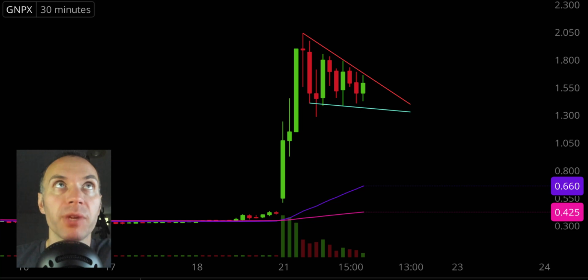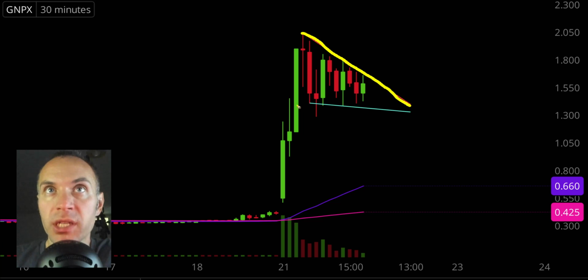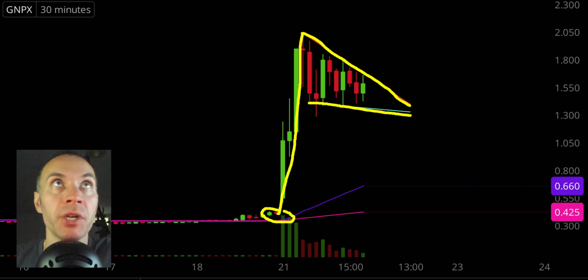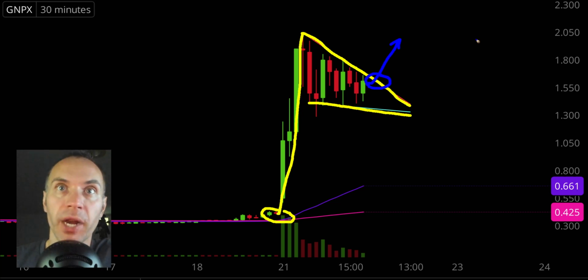And then to make the pattern easiest to see, let's keep it one color. So we have our resistance, we have our support, we have the huge explosive move right there. And then for you golfers out there, try to make it a little bit more visual, put a golf hole down here. This would be a bull pennant pattern. So while nothing is guaranteed, it is certainly more than plausible to think that if the price comes up here and breaks through that level, that break in and of itself could create additional buying pressure. So if you like bull pennants, if you like stocks around this price range, certainly keep an eye on it.